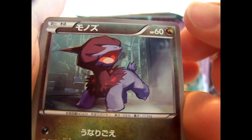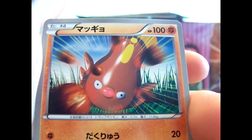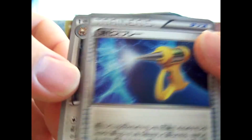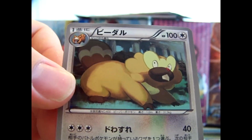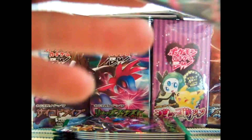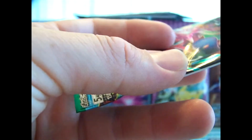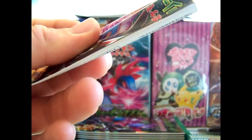So we got a Bidoof, Deanna, Stunfisk, De-Evolution Spray, and a Bibarel. Or I could just be lucky and pull a shiny. Because I'm awesome. Just saying.